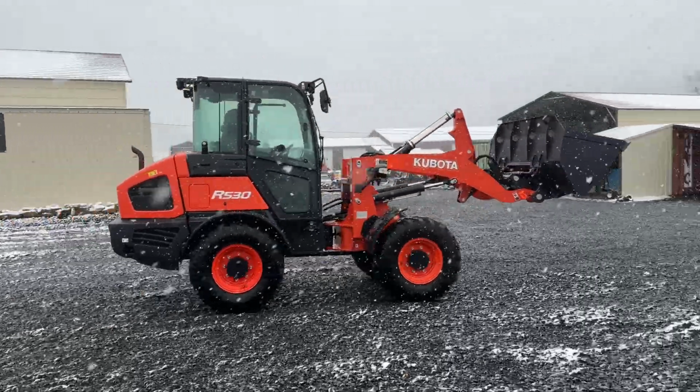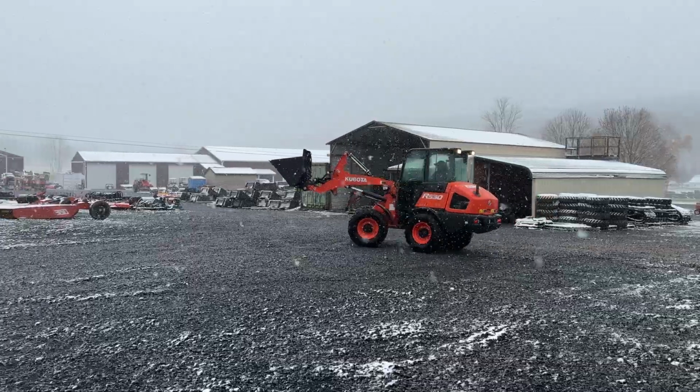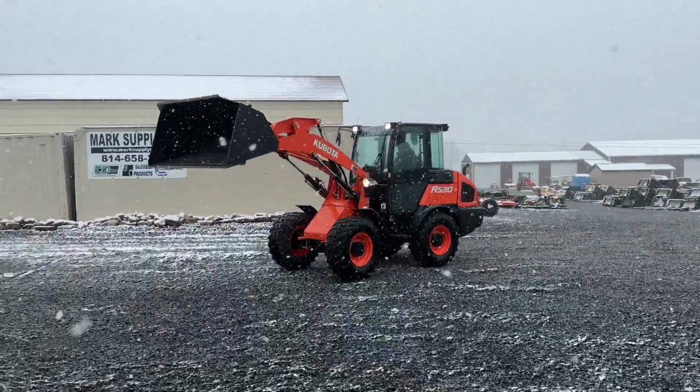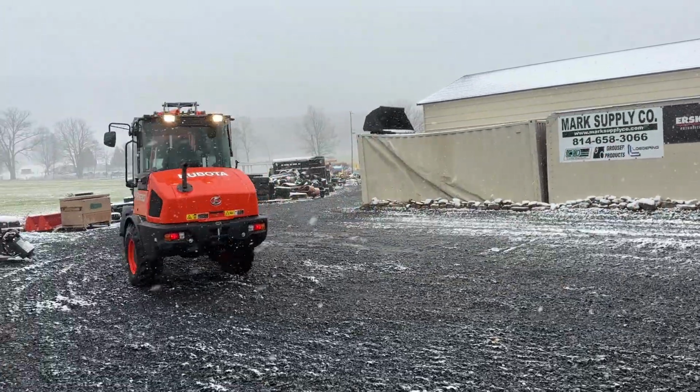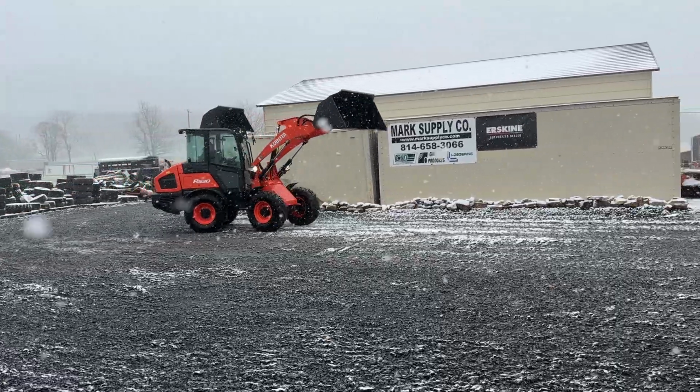Again, these loaders are a very unique tool. They are not for everybody, but if you're a landscape supply yard, or a landscaper yourself, and you need a machine for on a lot, these are an amazing little machine for that.